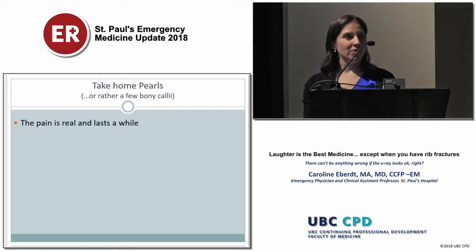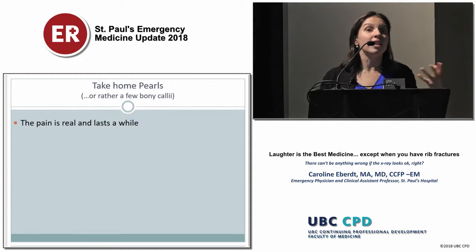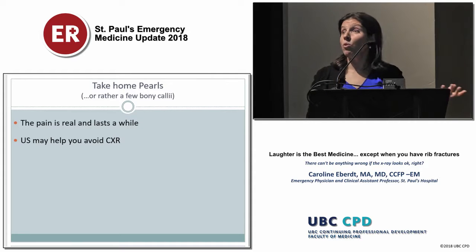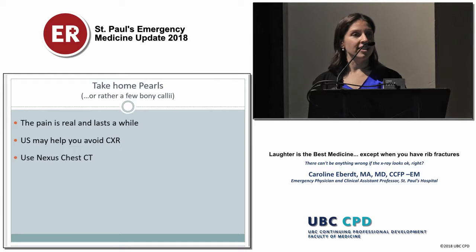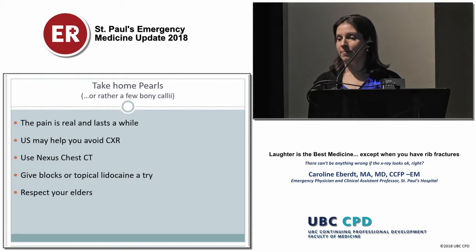Take home pearls. The pain is real and lasts a while. Even if you don't see a rib fracture and you choose only to do a chest x-ray, consider that they may have a rib fracture and create a pain control strategy with your patient. Ultrasound may help you avoid x-ray and may help you pick up a few more rib fractures than you had before. Consider using the Nexus Chest CT in some of your patients. Give blocks or topical lidocaine a try.